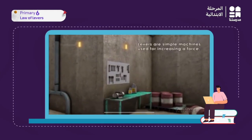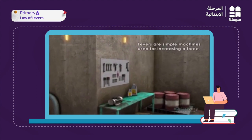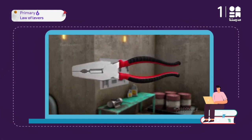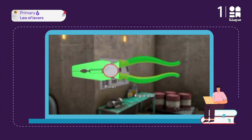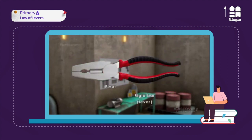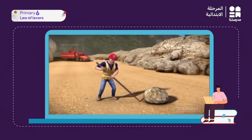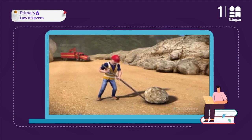Levers are simple machines used for increasing a force. We refer to them as simple machines because they have only two parts, a rigid bar and a pivot. The rigid bar is the lever, and the pivot is the fulcrum. Levers can be used to do heavy work while reducing the overall effort. Let's see this in action using a crowbar and a large rock. With just our crowbar, it would be difficult to move the rock.